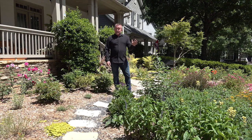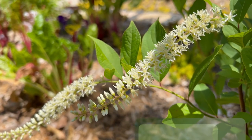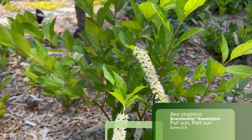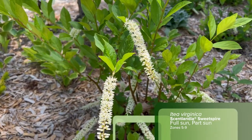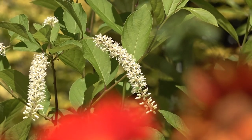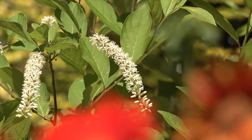Also, another great native plant, Itea Scentlandia. And so we use that to kind of fill in around the existing Japanese maple. Its aromatics are incredible. In bloom, it's fantastic. And like I said, I love to use native plants when we can. They're already so well adapted to growing in our environments.